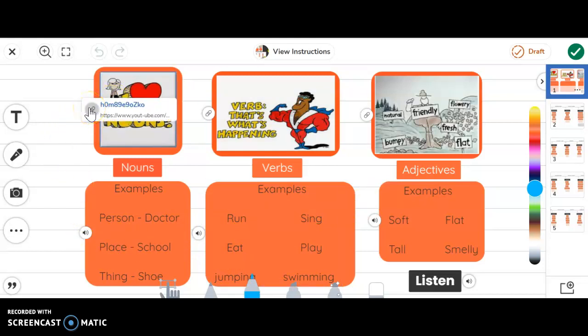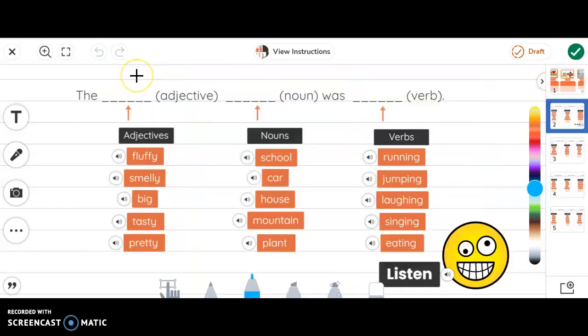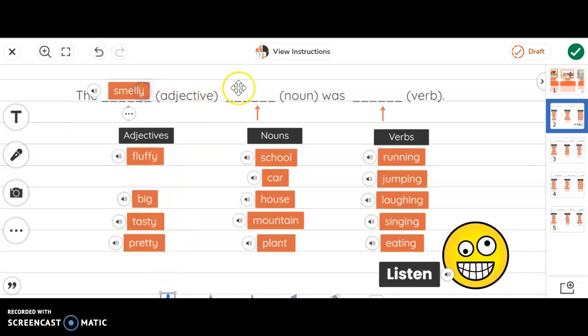You can also watch videos about what are nouns, what are verbs, and what are adjectives. And then you're going to be putting them together in a sentence. So pick an adjective. Maybe I say the smelly. Now I need a noun. Here are my noun choices. The smelly car was, and then what do I want to say?